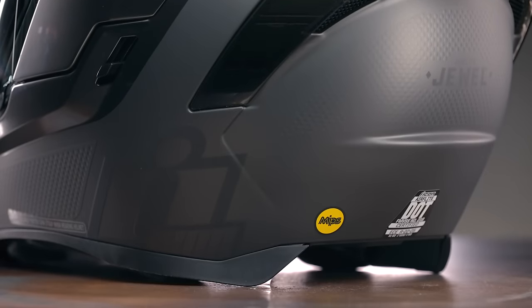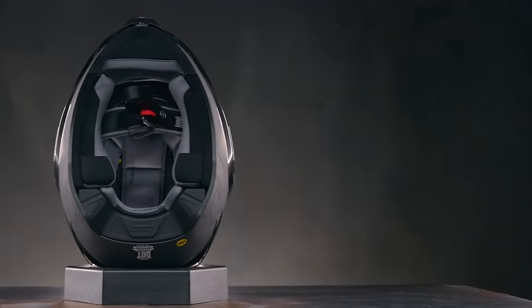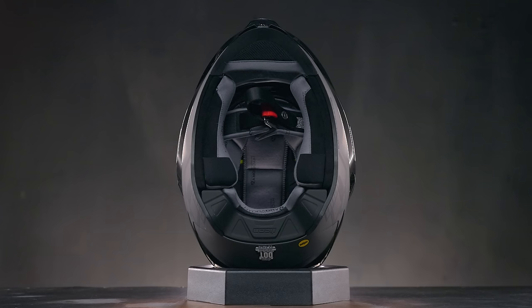So, from a protection standpoint, Icon has partnered with MIPS to improve the overall safety in the event of a crash. Now, MIPS stands for Multi-Directional Impact Protection System. It helps to prevent brain shear, which is when your brain moves in a directional impact inside your skull. There is good reason you're gonna see MIPS and rotational impact get talked about more and more in relation to helmet protection.